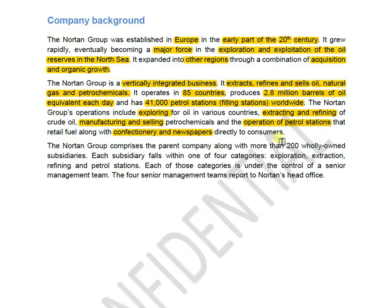Having this would be beneficial, because as a customer you know that when you move into a petrol station, you find small mini marts and so on, selling items. So this is of course a good move, and it would give them a decent amount of profit, given that they have 41,000 petrol stations worldwide.